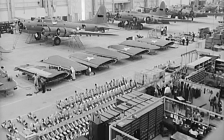BMW produced approximately 61,000 examples of the 801 radial engine throughout the entire war. The Daimler-Benz DB 605, Germany's most produced inline engine, reached approximately 40,000 units total production. American production of one advanced engine type surpassed Germany's total output of all combat aircraft engines combined.